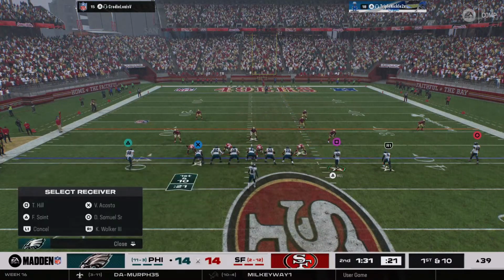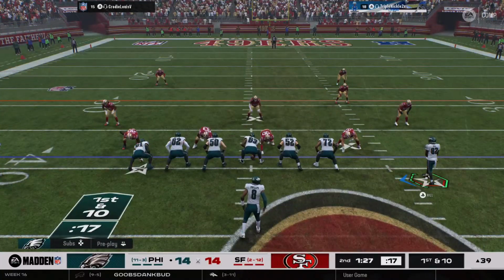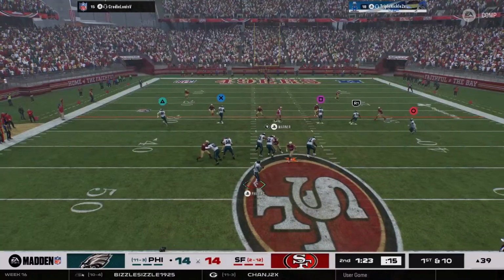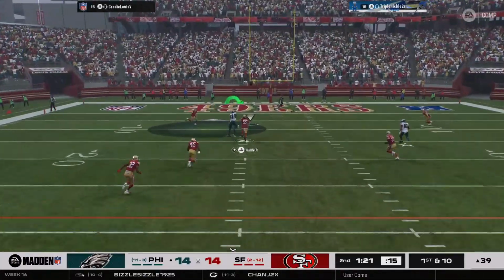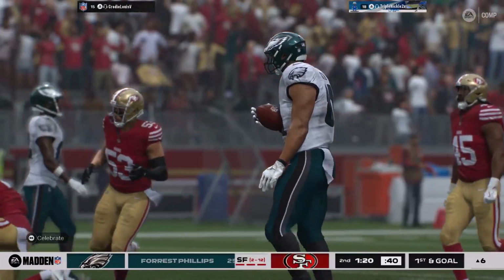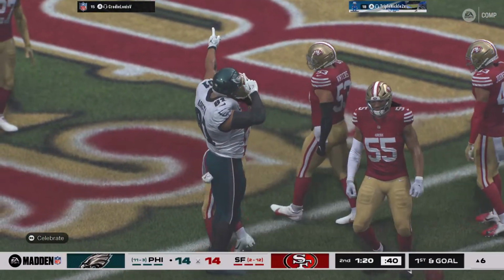Trap 50. Mustang 19, 18, Pioneer. 79. Throwing it again here. Lasers this one deep down the middle. He's got it inside the 10. This is going to make it down to the 6. That's going to set him up with 1st and goal.